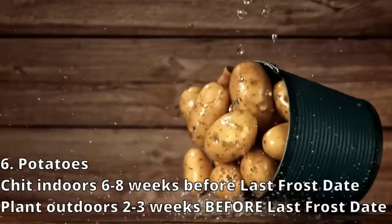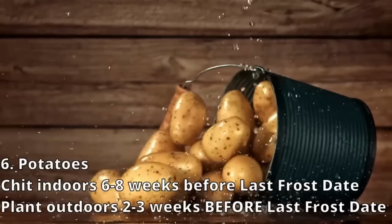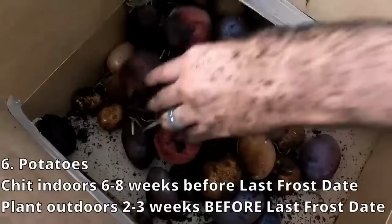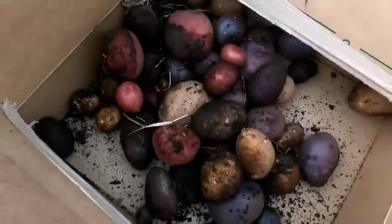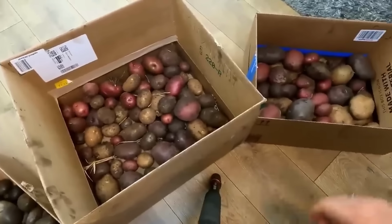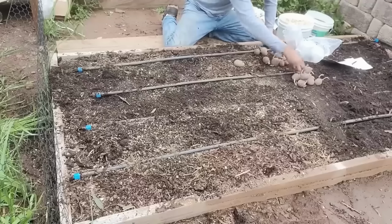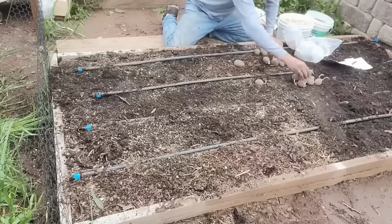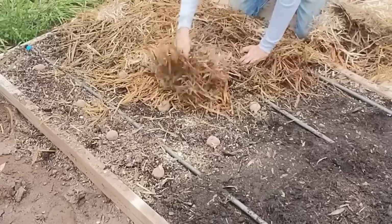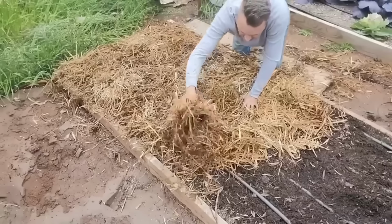Number 6, potatoes. Potatoes are one of the most fun things to grow, and you never know what you're going to dig up at harvest. Aside from the fun of growing them, the flavor of homegrown potatoes fresh out of the earth is way different than you might think. Remember to check the links in the video description because I have a video on how easy it is to grow potatoes without ever digging to plant them or digging to harvest them.